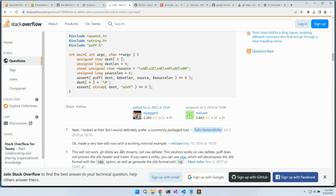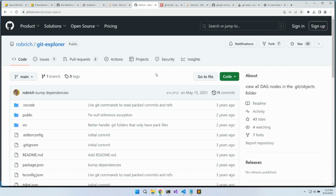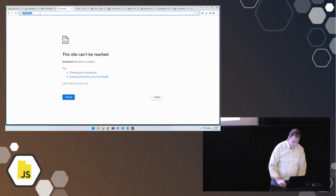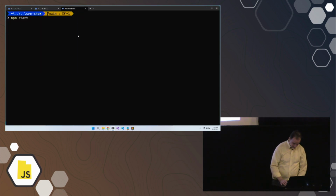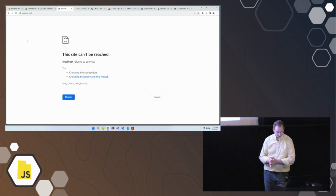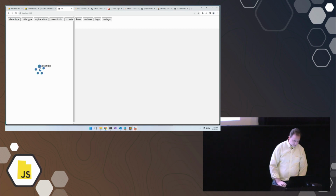Yeah, we could spend a lot of time cat filing things, but I actually built this project Git Explorer to be able to take a look at this. Now, the cool thing about Git Explorer is that we're not just looking at commits, but we're looking at tree nodes and blob nodes too. So let's pop open Git Explorer in this repository and take a look at the content there. Let's start Git Explorer. There we go. Git Explorer would like to tell us the stuff in our repository, and it's still compiling the TypeScript. There we go. So we've got some nodes here.